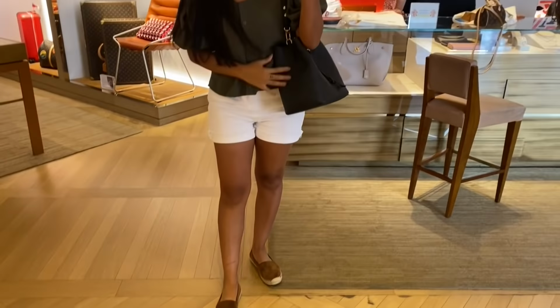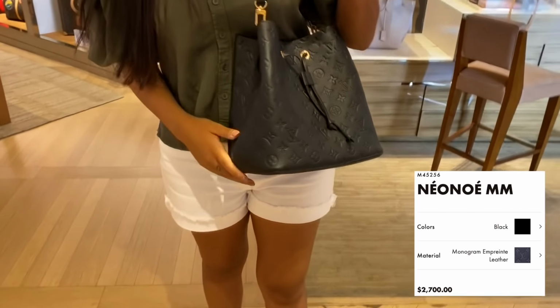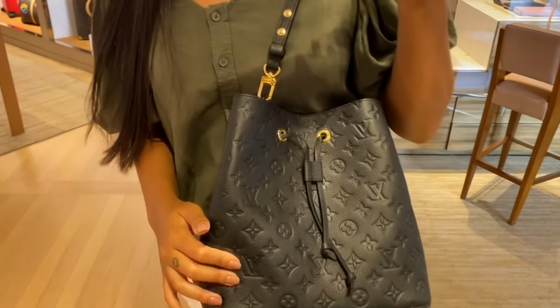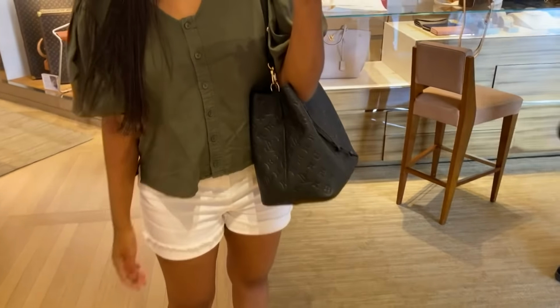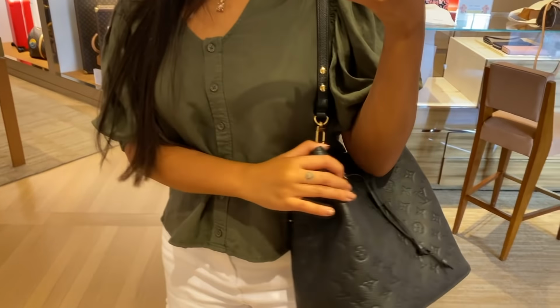I went ahead and tried on the Neo Noe MM in the Empreinte, and I really loved it, but like I said, Empreinte is really squishy, and it gets kind of plushy after a while, so I felt like this was not a good structured bag or a good black bag for me to have. So I am looking for a black bag, but this one just wasn't it, and I already have the Neo Noe MM with the monogram canvas.